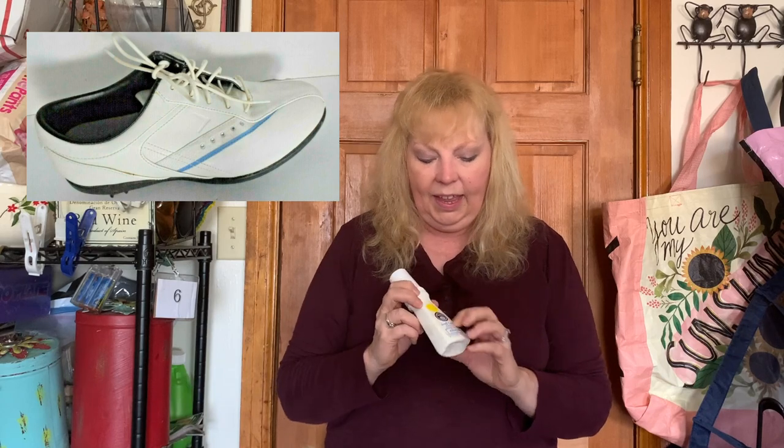Okay, this is called a scuff cover, but it's shoe polish. It's white. I got this free at that yard sale we went to the other day, so I have white, but I recommend you get black too. Use this on shoes. I just used it on these ladies' golf shoes I got last weekend while yard sailing and it took out the scuffs really well.